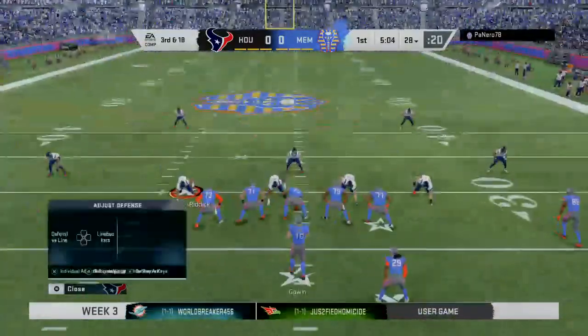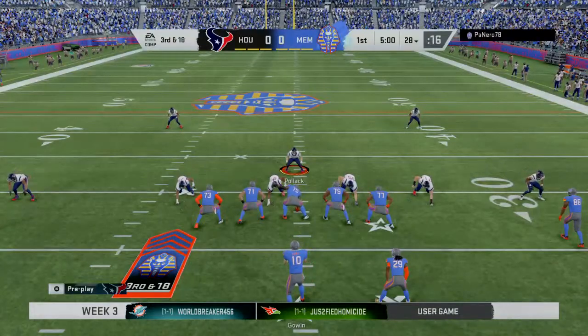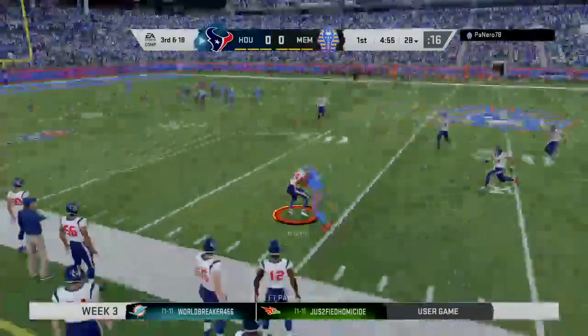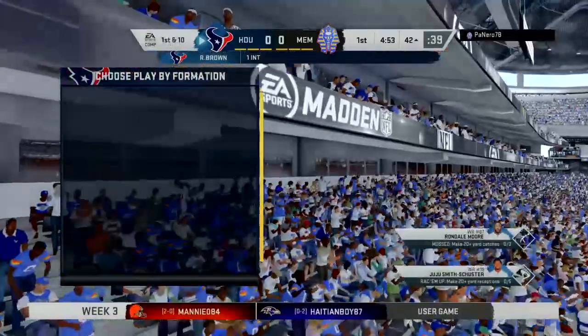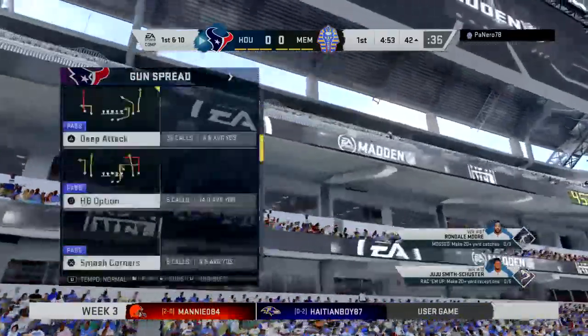Let's go. And it looks like we've got a dime set here defensively. 6 DBs in the game. Back to throw. And is this intercepted? It is. It's intercepted. Picked off near the 44. And they will set up shop in enemy territory at the 42-yard line.